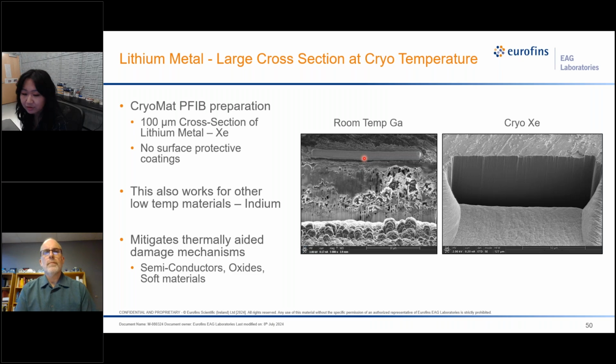So this also works for other low temperature materials. One popular low temperature metal that's being used a lot now is indium, especially for ball bumps. So if you cut indium at room temperature and it's surrounded by a lot of insulating and non-thermally conductive material, the localized heating can be quite extreme and cause indium to melt and delaminate at the interfaces. So you might think that you have poor connection there when actually it's an artifact of localized melting. So that's another popular application for when you'd want to use a cryo stage to preserve the morphology of your sample.